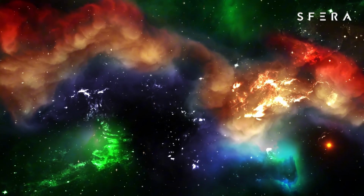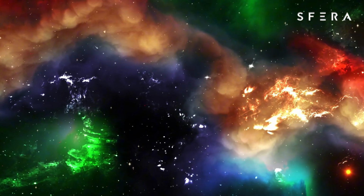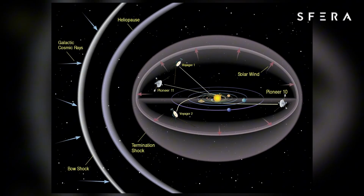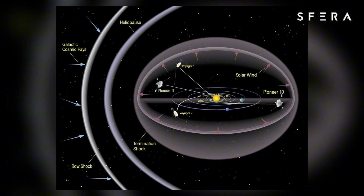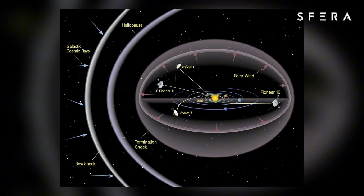However, as of today, astronomers have reason to believe that the heliosphere is constantly changing in size. The thing is that the space probes Voyager 1 and Voyager 2, launched in 1977, at different distances from the Sun, left the heliosphere. However, it is important to note that solar gravity dominates at even greater distances.